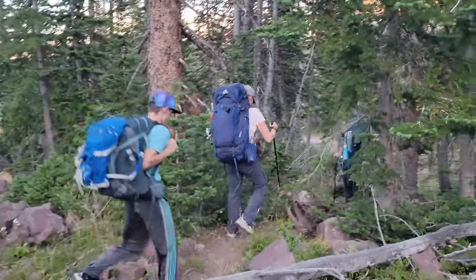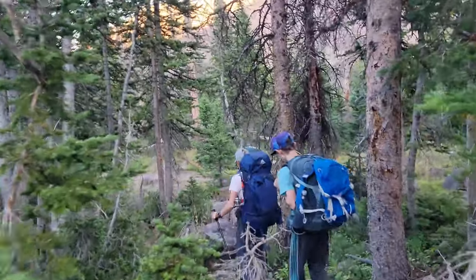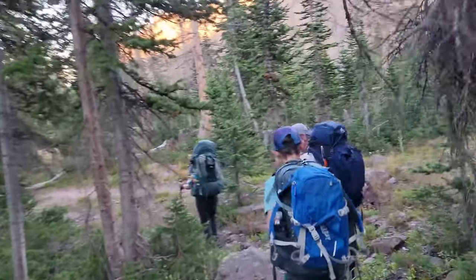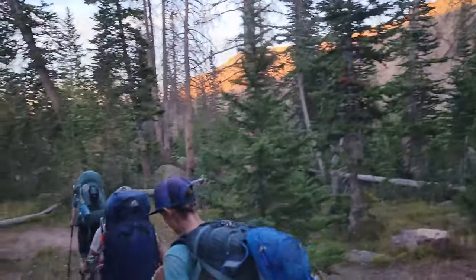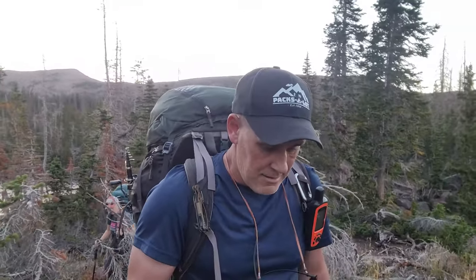All right, we're starting our bushwhacking adventure. It's Bryson's first time doing a bushwhack through the woods. That just means we're going off trail, buddy. All right, we're still bushwhacking our way over to where we're gonna have camp tonight. It's not a bad bushwhack. Haven't had to go over any deadfalls yet. We're just meandering through trees and rocks and stuff.